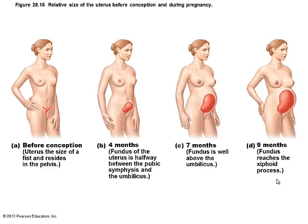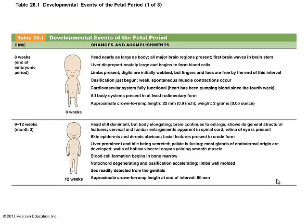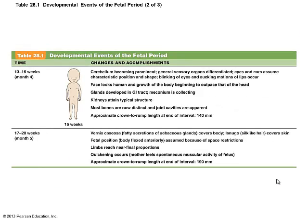On page 1084, we see one of our famous tables, developmental events of the fetal period. You have to understand, or have a general understanding of, what goes on during these week periods that are outlined in the table. So 8 weeks, end of embryonic, what does the child look like? 9 to 12 weeks, 3 months, what does the child look like? General information. You don't have to memorize the whole thing, but you should see some of the differences with respect to development during these different periods.